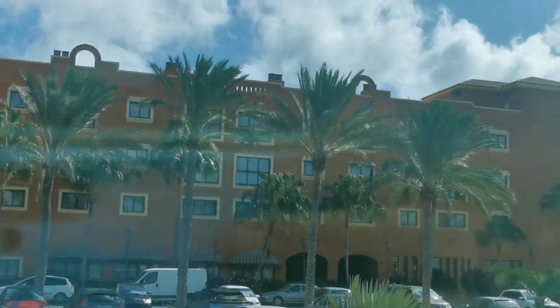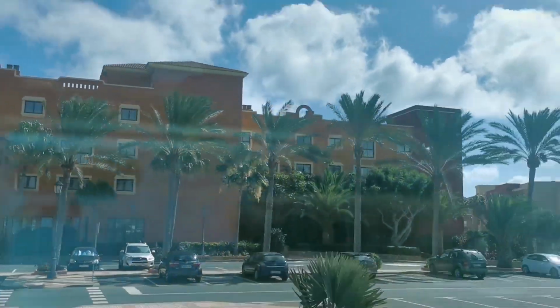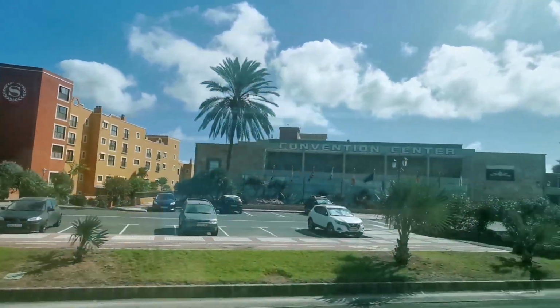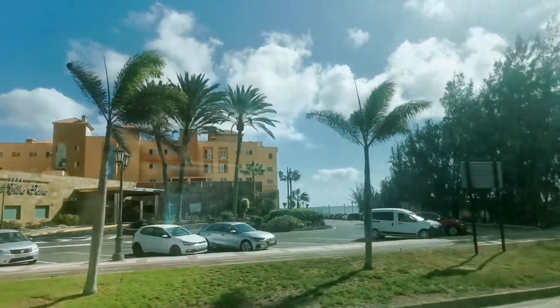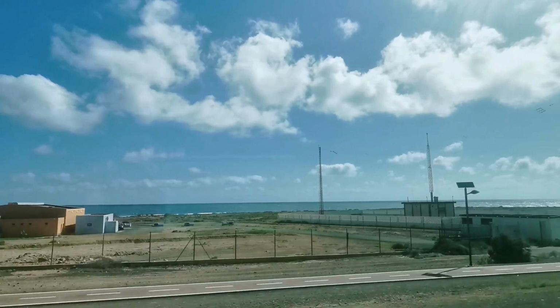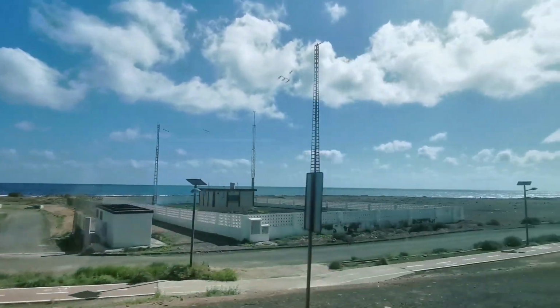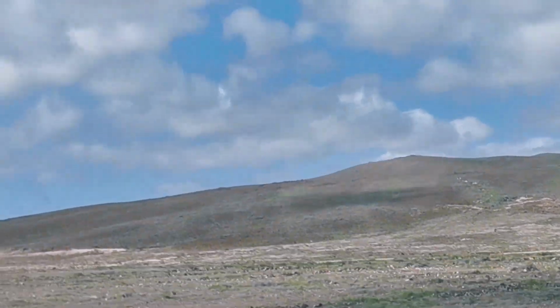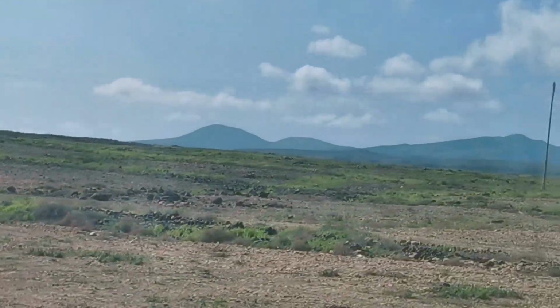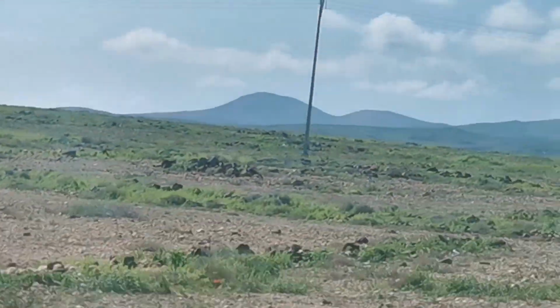Surprisingly, there was a lot of industrial type buildings and businesses that we saw on this journey. Then the landscape changed again. There was more mountains and more rugged terrain.